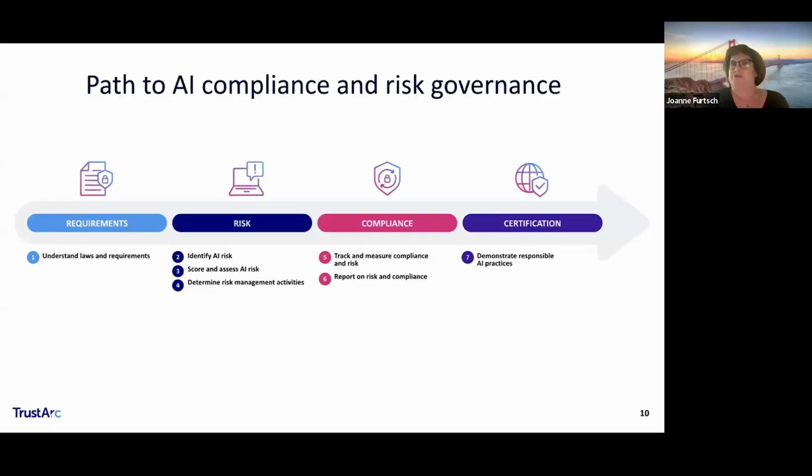What we've done is, Kristen and I talked to a lot of different companies about their approach to managing the use of AI. And through those discussions, we've identified four key phases to building out an AI risk governance program. A number of companies are still figuring that out. What we've learned through our conversations is that typically you may start with understanding what the different regulatory frameworks or requirements are, figuring out what your approach is and what you need to build out your governance program.